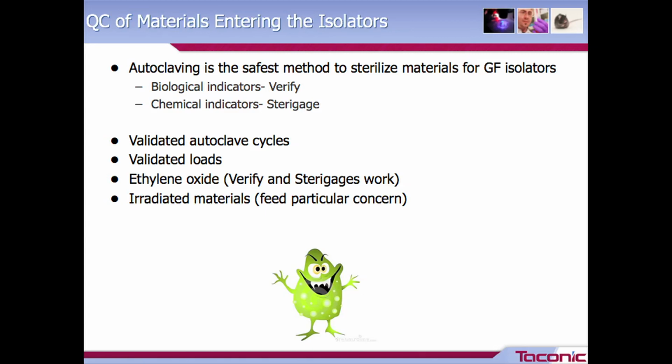There are 2 types of indicators that you can use for your autoclaving cycles. There's a biological indicator, and I'll show you some pictures of these as we go on. The one we use is Verify. And then there are also chemical indicators. A typical one is a Sterigauge, and I'll show you more about this as we go. And as Frank mentioned, it's very, very important that you validate your autoclave cycles.